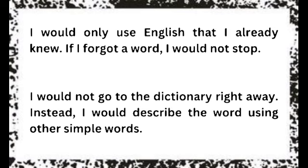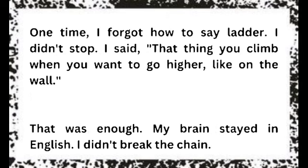I would only use English that I already knew. If I forgot a word, I would not stop. I would not go to the dictionary right away. Instead, I would describe the word using other simple words. One time, I forgot how to say ladder. I didn't stop. I said, that thing you climb when you want to go higher, like on the wall. That was enough. My brain stayed in English. I didn't break the chain.